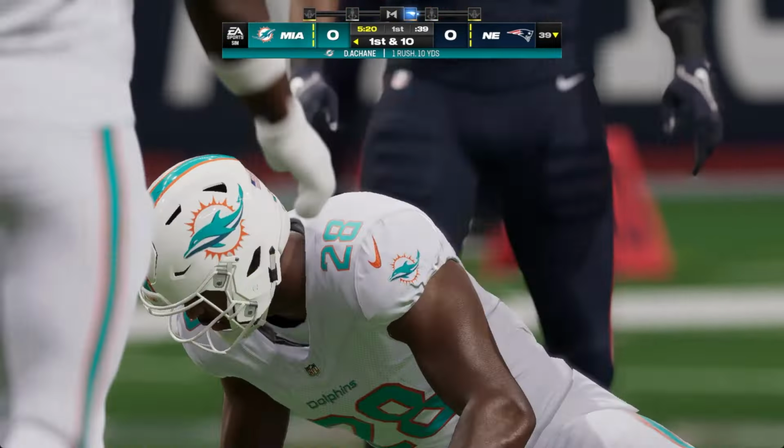Now a play fake. Here's Tagovailoa. His throw incomplete. Certainly looked like someone was very confident in his ability to fit that one in. I would say he was overconfident because there wasn't a whole lot of separation there. Had that one covered pretty well downfield and knocked it away. Now they face a 3rd down and 4 after that incompletion on second down.